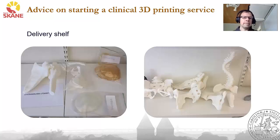Another thing that we used is to have a room where you don't deliver the models. The clinicians need to come and pick them up. And on the same shelf you have other models, so they can see and get inspired by those models and see what others are doing. So it's really important to try to make the clinical 3D printing service a center where there's a physical meeting. It's when the clinicians come and pick up the models that the discussions are the best. They can discuss the models with you and how you could improve for next time, etc.